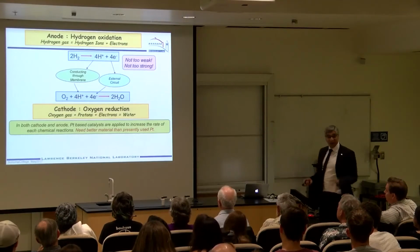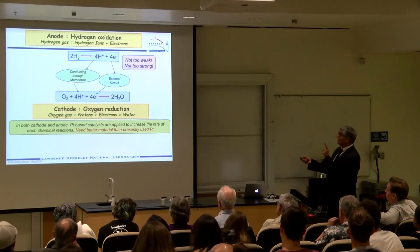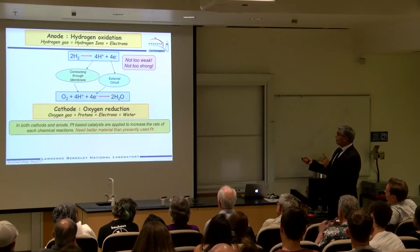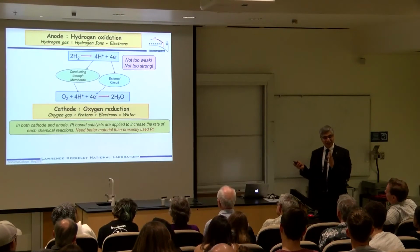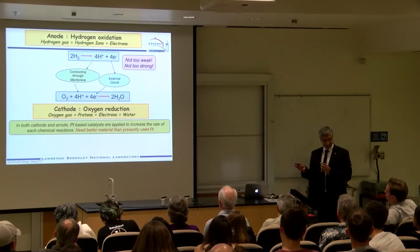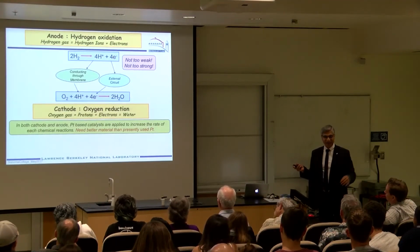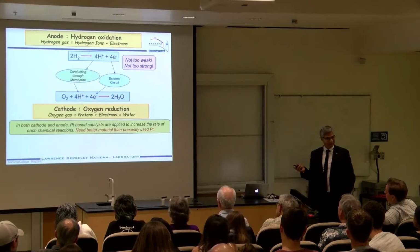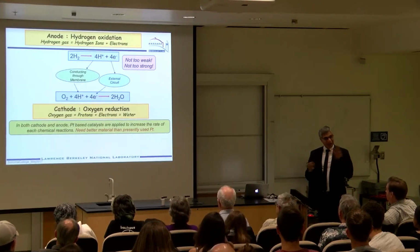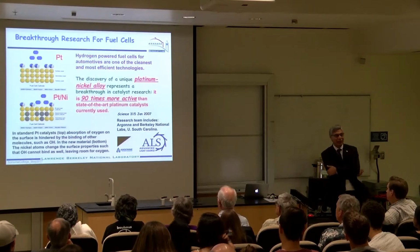So I have to go a little faster. What you need to do is that, first of all, in the case of the anode, what you would like is a reaction that is neither too weak nor too strong. If it is too weak, the interaction doesn't take place. If it is too strong, hydrogen will just get stuck on the platinum and never come out. You don't want too strong either. So you have to balance all those things, okay? So I'm going to move a little faster, and let's look at it.